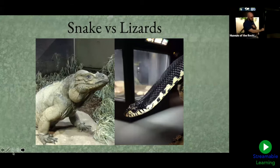Now, put in the chat right now what you think are one of the many traits that separates a snake from a lizard. Real quick, we'll give it a couple of moments. What are some of the traits that separate a lizard from a snake? All right, use that chat box. What makes a snake different from a lizard? Take a look at those pictures. See if you can give us a guess. Give you a couple minutes to use that chat box and make sure everybody has the chance to type something in there. Now, this can be a little tricky, and that is perfectly okay. We've got some good responses coming in here.